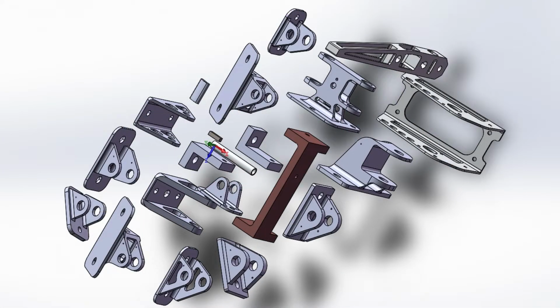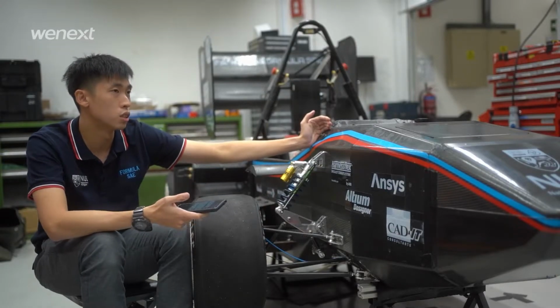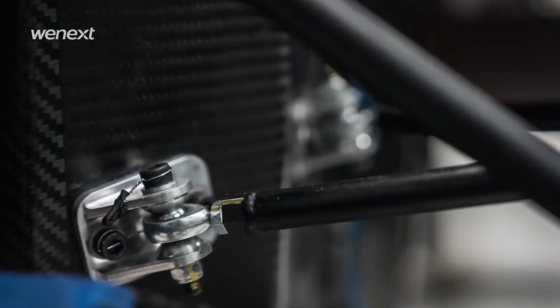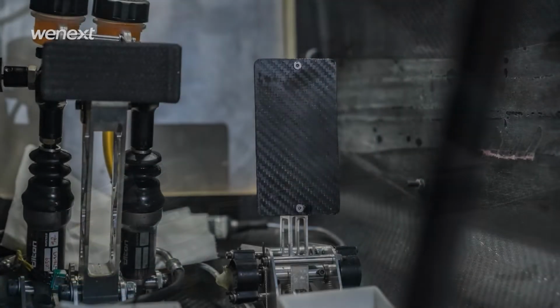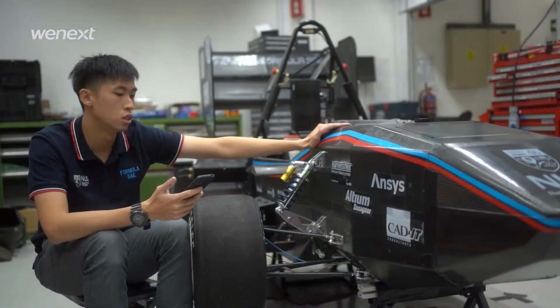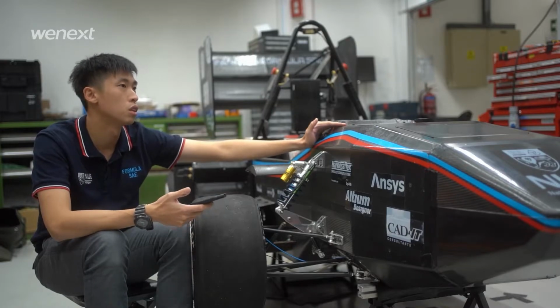And the reason why we want it to be machinable is so that we can use machining as the form of manufacturing the parts, so that there will be good tolerances and accuracy in our components, and ensure that our design will be able to achieve a certain level of accuracy and precision that we require for the suspension system to work well.